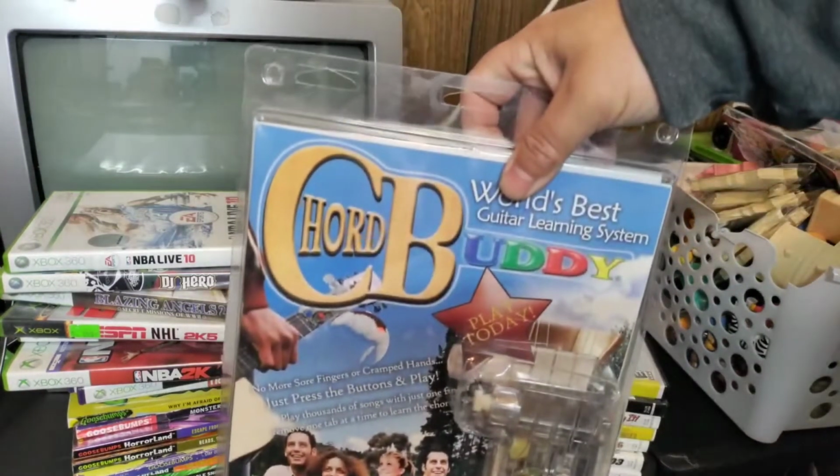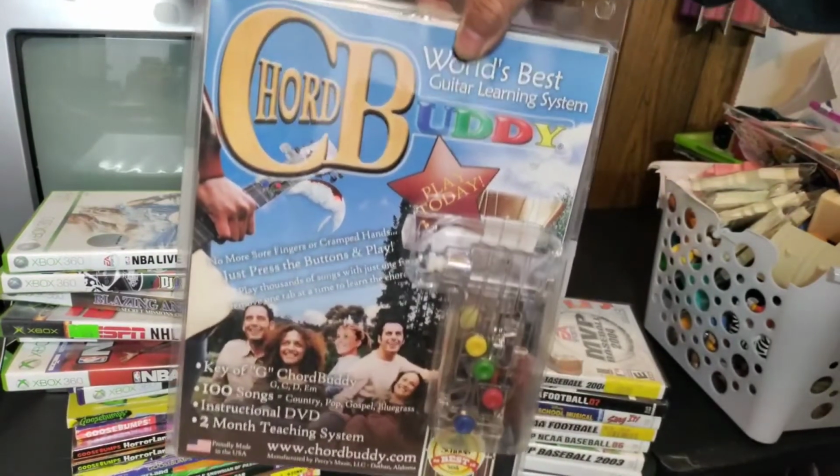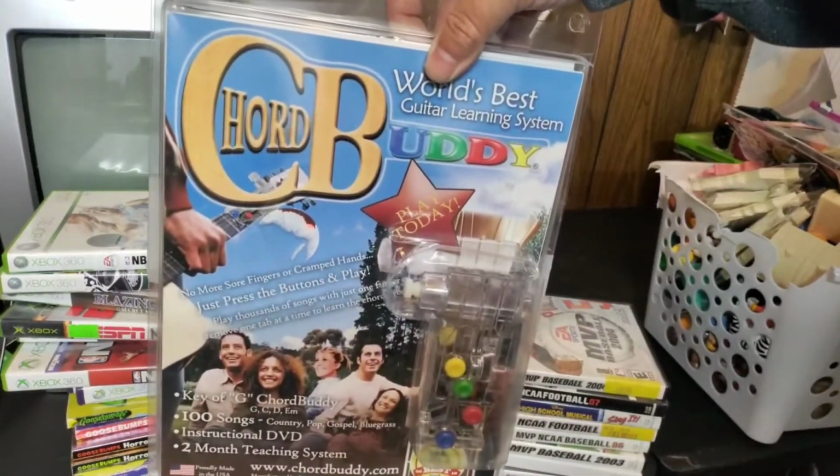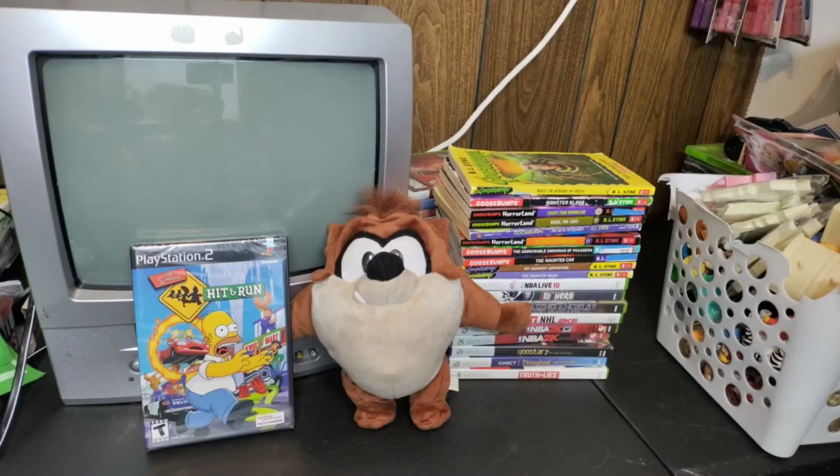And then there was this Chord Buddy book in there. I guess it's supposed to help you learn guitar with that little device right there. And that should be about $15. So very cool.